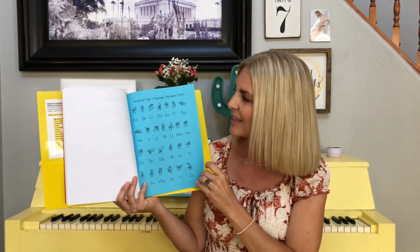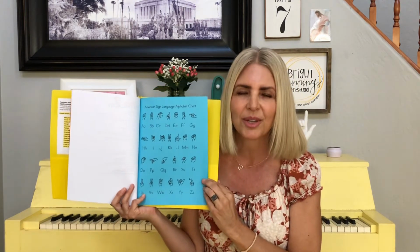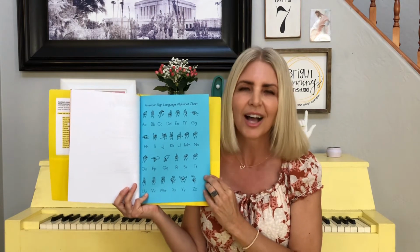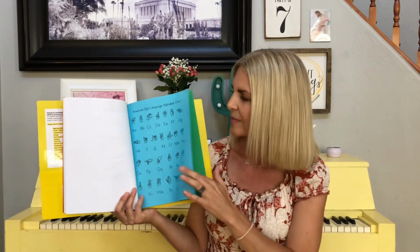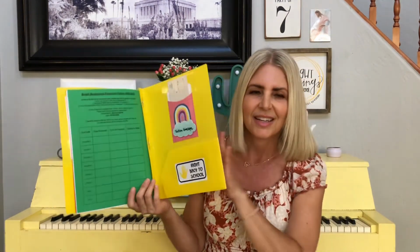This page has the sign language alphabet. We do a lot of sign language in preschool. I teach the children how to sign their names, and we learn signs for the colors and different things like this. And so this is just for your reference to have at home. And then that very last page is just the tuition receipt.